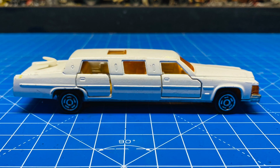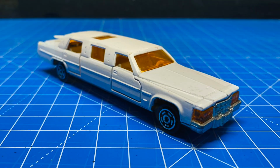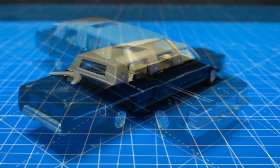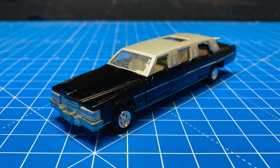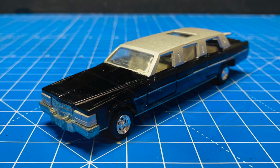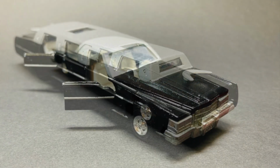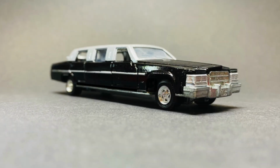And that's what we started with at the first of the week. Kind of plain Jane, wouldn't you agree? Here's the way it ended up. I'm super pleased with this. It was not a difficult customization. In fact, it was about as simple as you can get, but proof that just wheels and paint, and in this case, the clear glass, can make a tremendous difference.